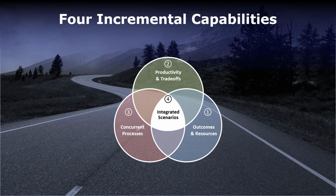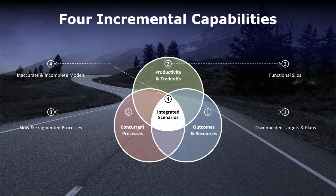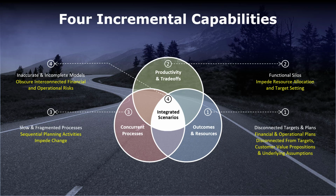These 4 incremental capabilities are shown on the screen, with integrated scenarios at the center, as it is a key enabler of the other 3. These capabilities address 4 problems associated with the immature forms of integrated planning and performance management processes. More specifically, the integrated process that they support addresses specific complexity-driven challenges.